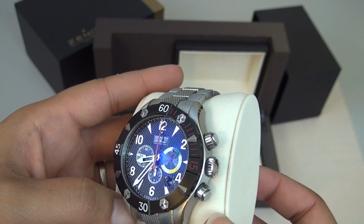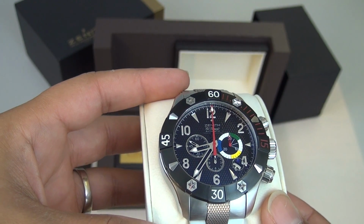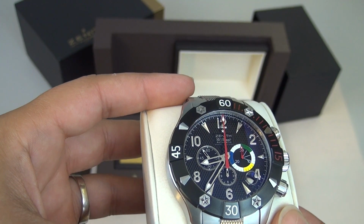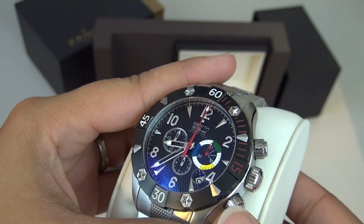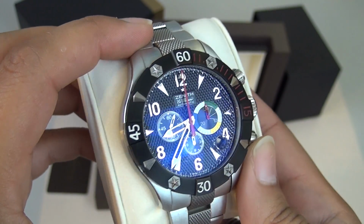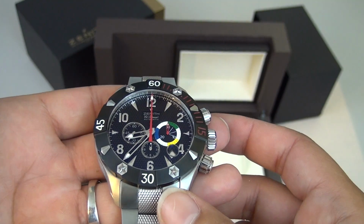This is the Zenith El Primero Defy Classic. The reference number is 03.0526.4000. Now, I would like to go ahead and say, for those of you that are wondering, this is not my watch. It's not a new acquisition that I picked up. This actually belongs to a really good friend of mine at work, and he was kind enough to lend it to me. Let's go through some of these specs.